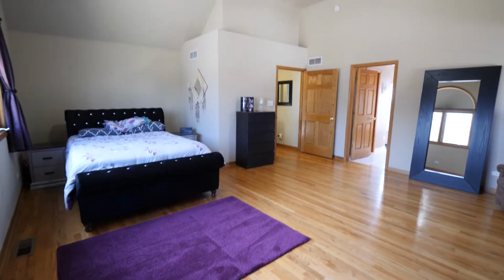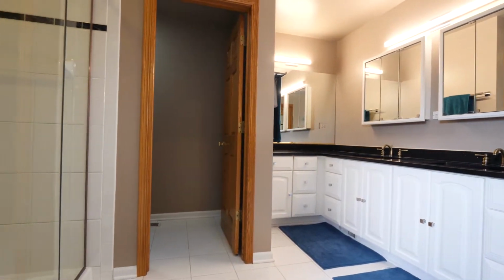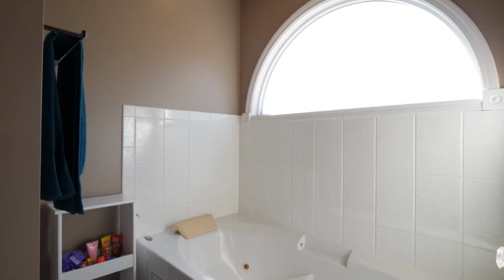Live like a king and queen in your master bedroom suite. It features vaulted ceilings, a walk-in closet, and a huge master bathroom, which features a double bowl vanity, a jacuzzi tub, and a separate shower.